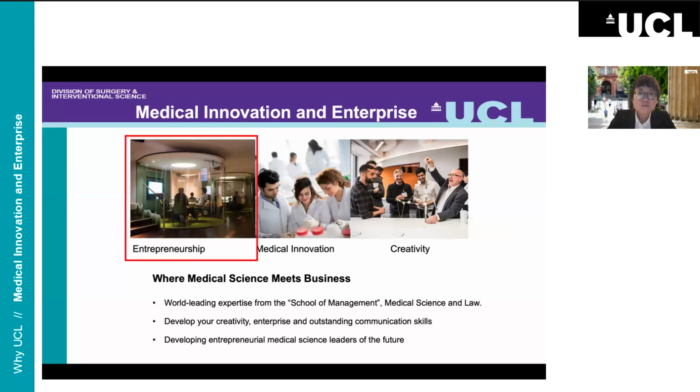Okay, so there are 3 elements of this course: entrepreneurship, medical innovation, and creativity. So I'll be delving into those 3 elements to provide you with a picture of what it's like to be a student at Medical Innovation Enterprise.